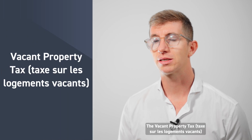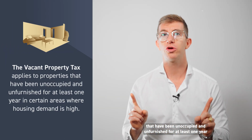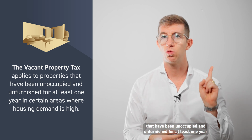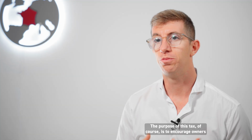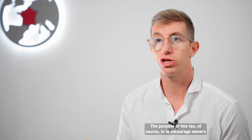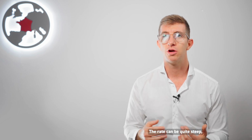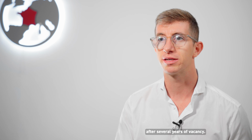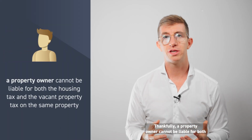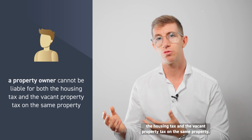The Vacant Property Tax, taxe sur le logement vacant. This tax applies to properties that have been unoccupied and unfurnished for at least 1 year in certain areas where housing demand is high. The purpose of this tax, of course, is to encourage owners to put their property back on the market. The rate can be quite steep, reaching up to 34% of the property's rental value after several years of vacancy. Thankfully, a property owner cannot be liable for both the housing tax and the vacant property tax on the same property, a bit of a relief.